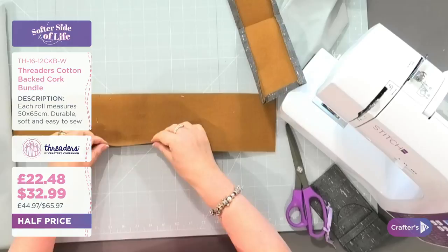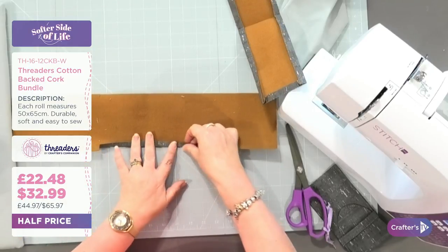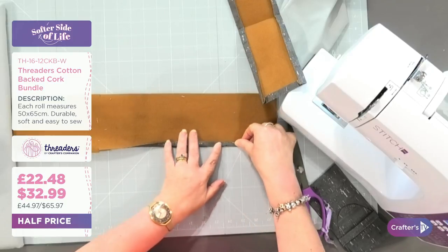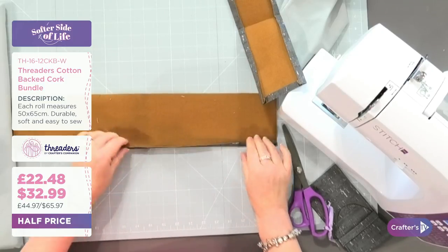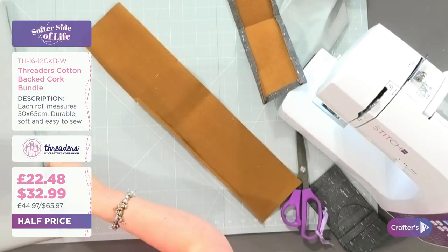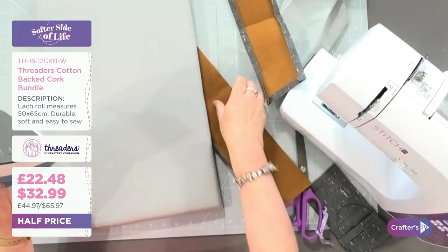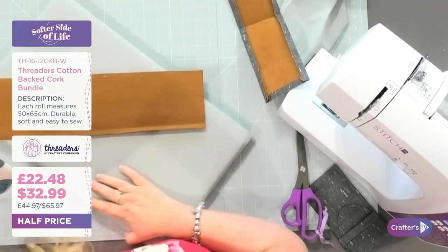And then all you do is fold it over. Now you can do a good finger press to start. You see, I'm just pushing it down as we go along there and finger pressing, so I'm getting it in the memory of where it needs to be. And then I bring in my little pressing mat. You can take it to your ironing board at home if you've got an ironing board next to your sewing station.